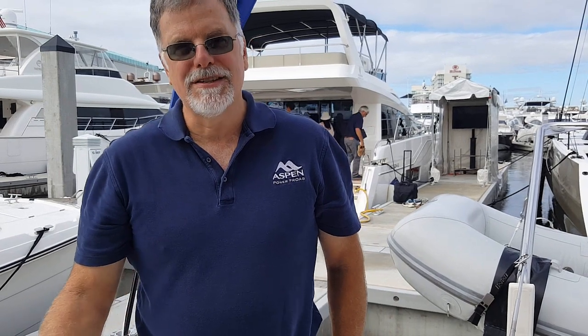Fuel efficiency is insanely good. And it's a single engine, a single 435. The hull is so slippery, it can top out at 23, 24 miles an hour. Wow, that's nice. Real special.